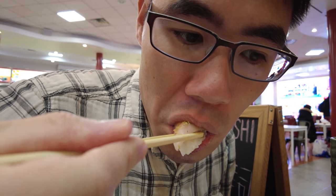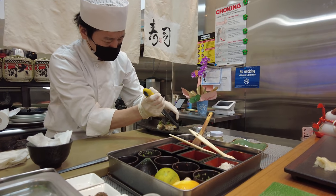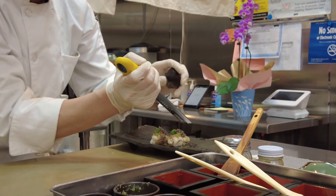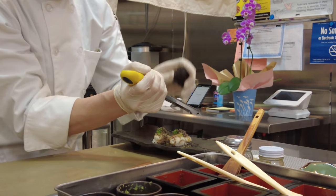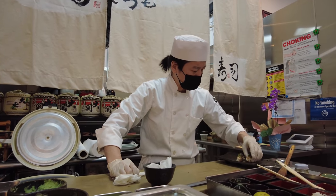Another piece of sushi. Very good. Thank you. This is excellent. So where are you from? I was born here, but I was raised in France. I love the sauce. Winter truffle is okay, but this price is very expensive. You still can get it, but.